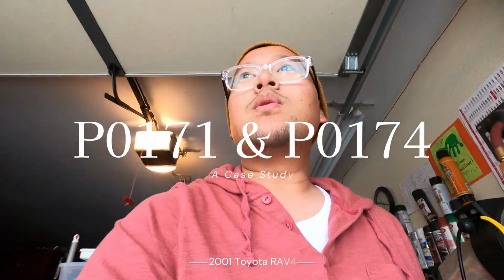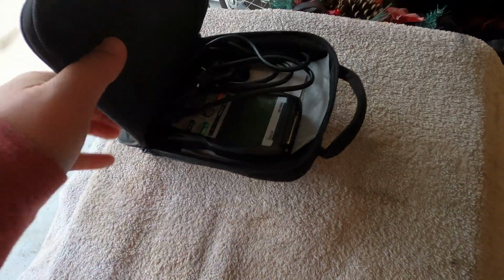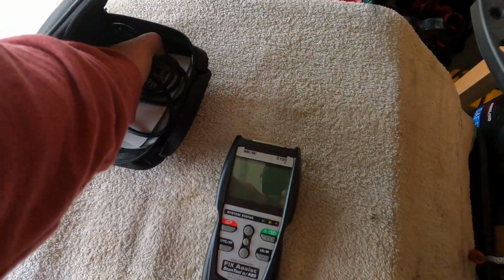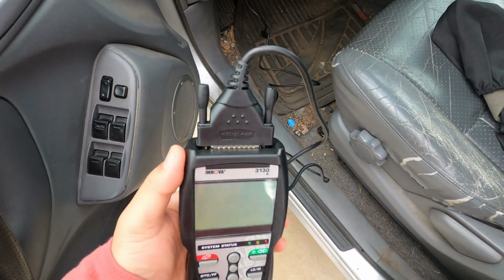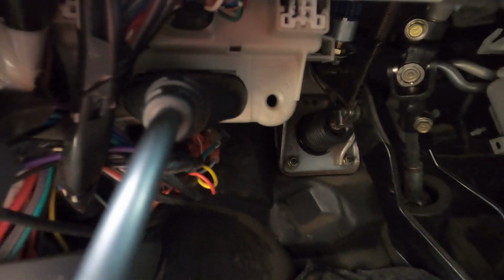What's going on, everybody? Today we have the task of diagnosing a 2001 Toyota RAV4 and why it's not passing smog. Let's check it out. So the owner has already told me that there's a check engine light, so we're gonna take out the OBD2 scanner, hook it up. And if you don't already know, one end of the cable hooks up to this scanner and then the other goes down to the port under here.